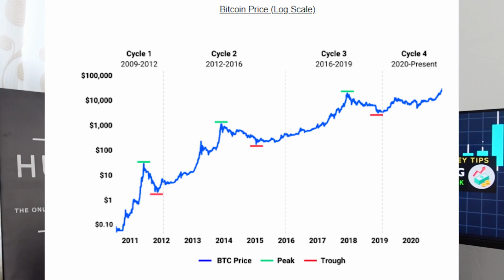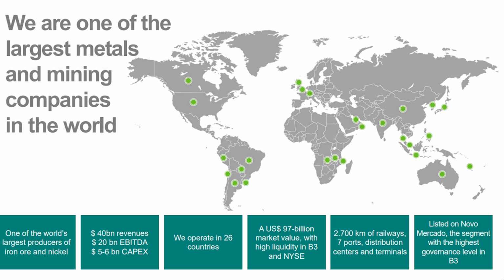And the way Bitcoin's price cycles go, as you can see on this chart here, I think it definitely could be possible. The fourth stock that I am talking about here is one that I've never talked about on the channel, but it's very interesting here, and that is VALE stock. Okay, VALE is a South American miner, one of the largest world producers when it comes to iron ore, which is then used to make steel.